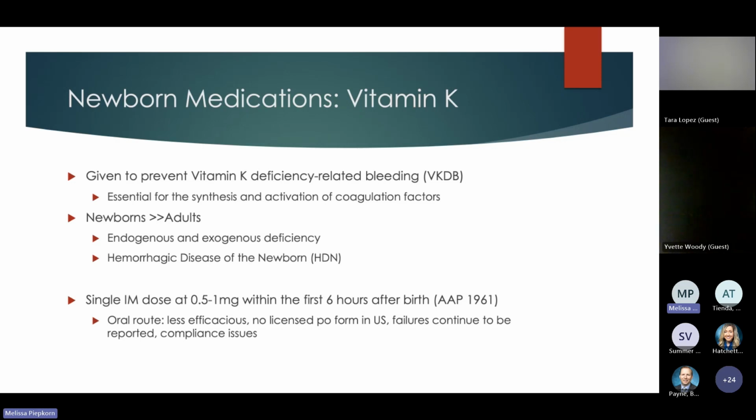Okay, on to the big one, as I call it, vitamin K. Vitamin K is given to babies in the newborn period to prevent vitamin K deficiency related bleeding. We used to call this hemorrhagic disease of the newborn. Those terms are sometimes used interchangeably. Technically, we've tried to move towards vitamin K deficiency bleeding because we know now that hemorrhagic disease of the newborn is caused by vitamin K deficiency. Vitamin K is essential for the synthesis and activation of several coagulation factors that keep us in a nice homeostasis between bleeding and clotting.